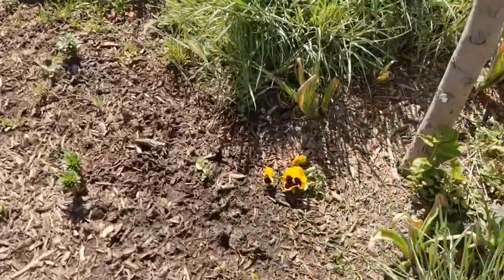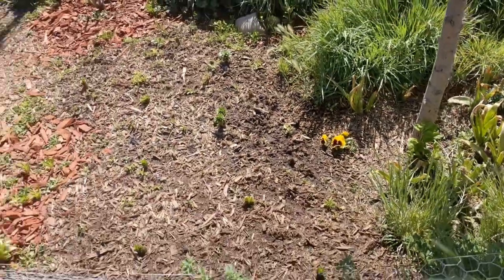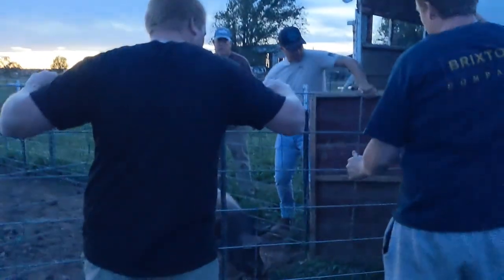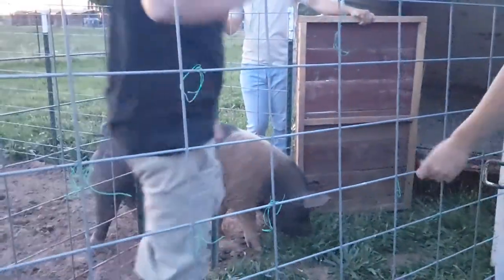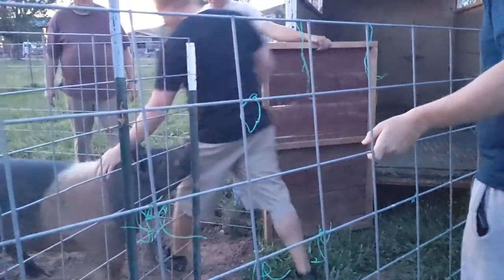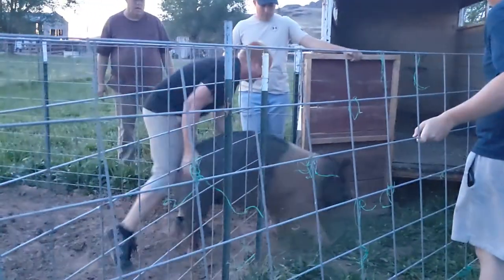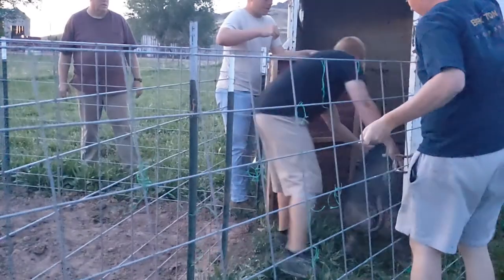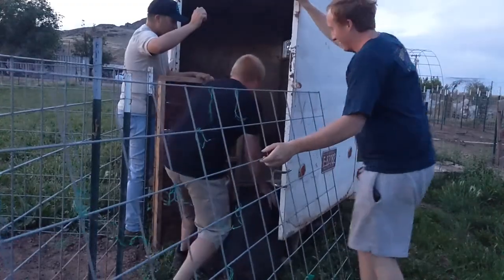The yellow one? Yeah. I like that one. She's so lazy. She didn't even move. I bet if you pet her, she'll go in. She's like a big dog. Okay, this is funny. Go on. We should have got her a treat or something. She just sat down.